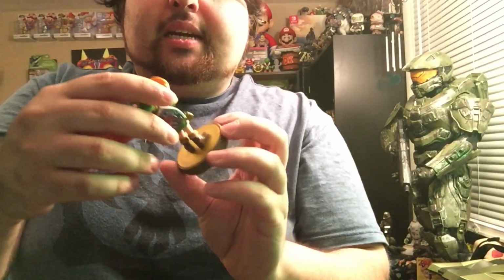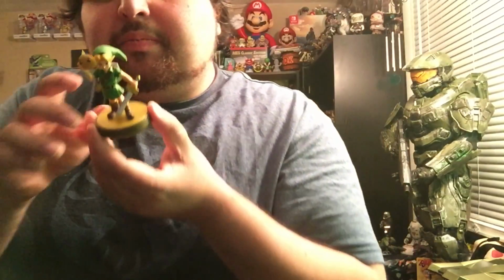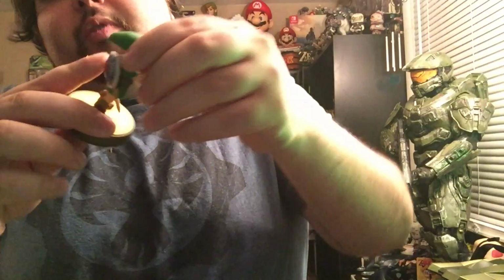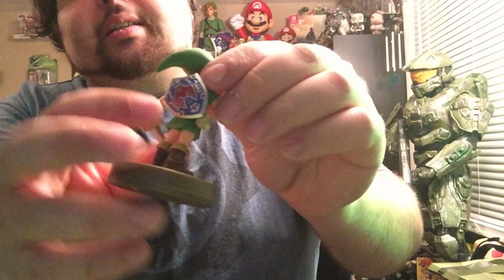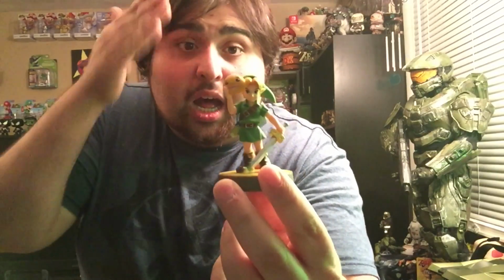But yeah, pretty basic amiibo. It's just an awesome pose for Link from Majora's Mask. You gotta love that Goron mask detail. This is actually really detailed, you guys. The ridges and stuff on the shield, that's awesome. Oh yeah. Damn, that's cool. So yeah, that is it for the little unboxing.